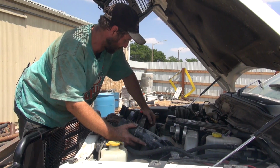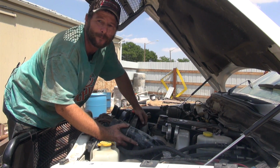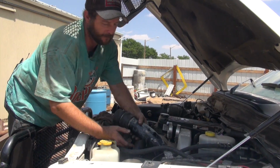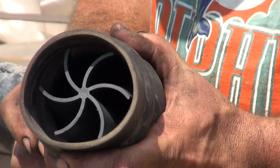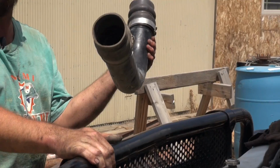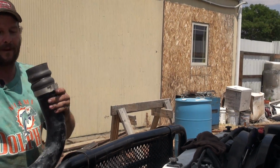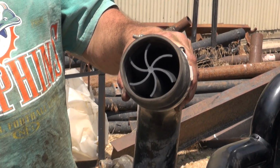Today I'm installing an EconoMaxx unit in a 2004 Dodge 3500 pickup. You can see the EconoMaxx unit in the end of it.